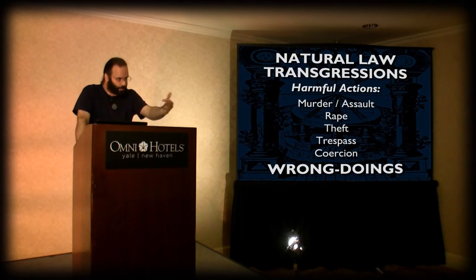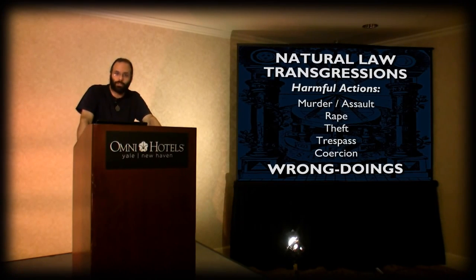You're taking physical possessions that aren't yours to take from somebody else. Stealing. Trespass. You are taking someone's security in their own lair, as we talked about, which you don't have a right to take. That's also their property. Coercion. What are you taking? Somebody else's free will, which isn't yours to take. That's a gift from the Creator, which belongs to each individual.